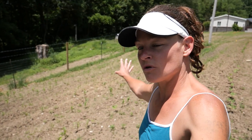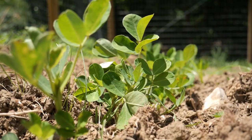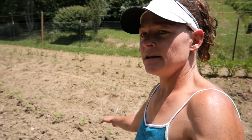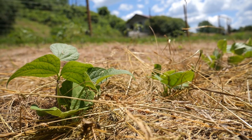All the rows of corn are up and growing slow, but I think these will probably be okay. Peanuts are all up, growing slow. We'll see how they do. My green beans are up. I did plant my green beans in between like 1.5 rows of corn. Kidney beans and pinto beans in this row right here, growing slow.